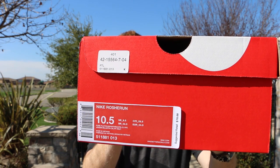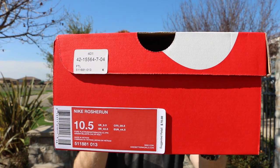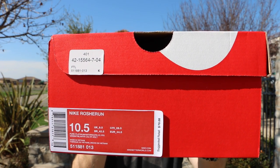I'm about to unstock these kicks, so I wanted to make a quick video just showing you my pickup. I actually picked these up back in December. I have the Nike Roshe Run. Official colorway is pure platinum, anthracite, Calypso, and suggested retail is $70.